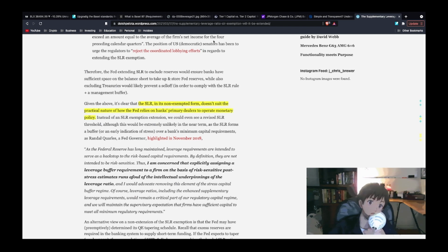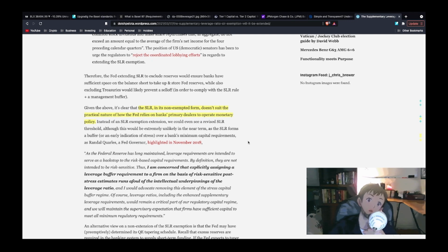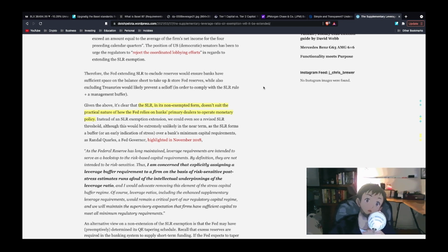All right, so this article, if you want to dig in the weeds and really get into the supplementary leverage ratio, does an outstanding job of explaining it. It's a little bit dated at this point. It was talking about back in March of 2021 about whether they were actually going to extend the SLR, and they ended up letting it expire, but he lays out all the reasons why he thinks it would be beneficial to at least exempt the reserves from the SLR, if not treasuries also, like they did back in March of 2020.